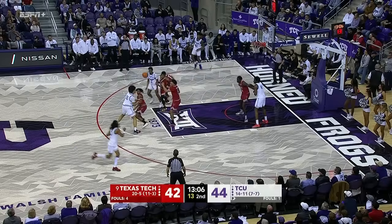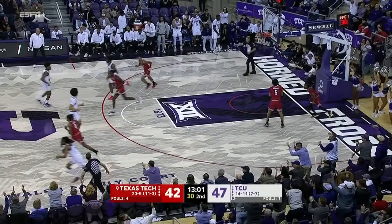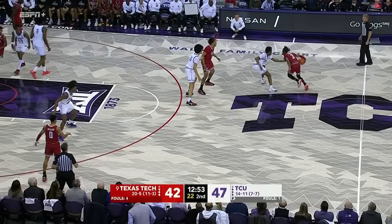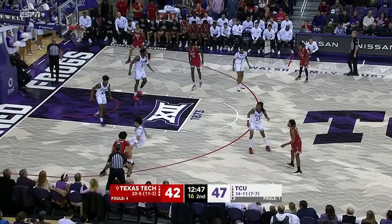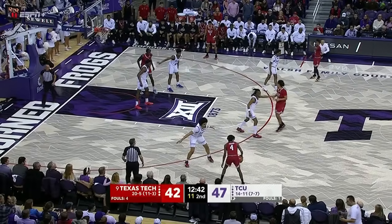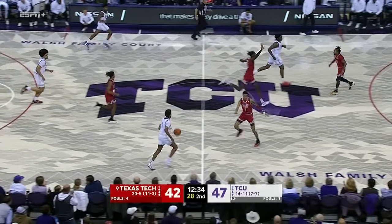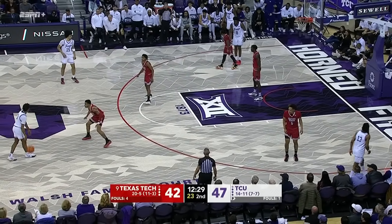Alette on Hawkins. The vision to White, open 3. Trey White is red hot. Great pass by Alette. He got in, isolated the ball inside, played with his eyes up. Great kick out to White. Anderson, up and over Punch. Punch wins. He thought about it. Good choice, though.